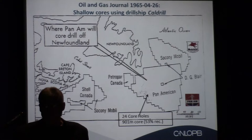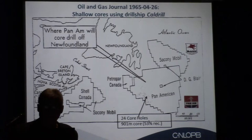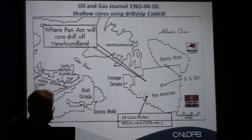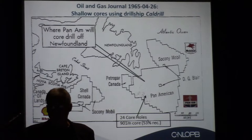Okay, here's some of the original story. This appeared in, I think it was the Oil and Gas Journal. And the little portion showed Mobil off to the north here, and Pan American, who eventually became Amoco. So this is where they drilled some boreholes to see what the immediate subsurface looked like. And from 24 wells, they got like 900 meters of core.